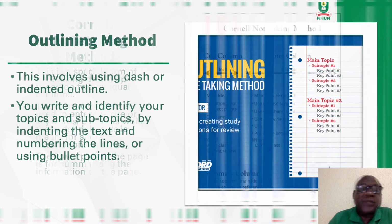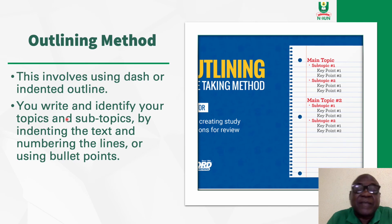Now, we'll go on to the outlining method, and that involves the use of indentation or dash. Wherein you have your main topic, you have your subtopic 1, key points under the subtopic, subtopic 2, key points under the subtopic. If you look at the way this is charted out, the subtopic number 1 is indented from the main topic, and the point under the subtopic is also indented. So this helps you when you come back to study, you'll be able to know all these demarcations easily.